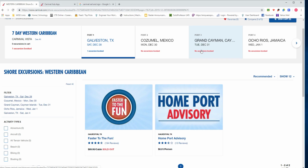If you don't want to do a shore excursion, which in Grand Cayman you don't have to, you can get off the ship, and there's plenty to do at the port city when you get off the ship. There's a lot of shopping and restaurants and just places you can walk to. But if you say you wanted to go to 7 Mile Beach, you can either book a shore excursion through Carnival or a couple of other sites that I would recommend. I hardly ever book through Carnival because they're so high priced, but that's just me.